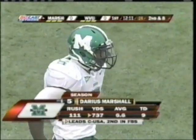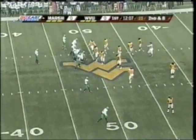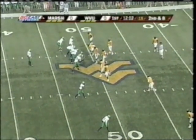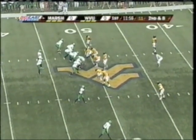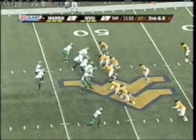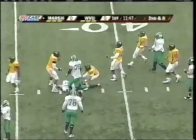Marshall's doing a great job so far mixing up formations. They're spreading out four wide. They're running a little wildcat and just keeping West Virginia off balance right now. Walker and Wilson, the wide receivers, split to the right side of the formation. Marshall, the lone setback, as Anderson drops back into a shotgun formation on 2nd and 7. Lost the ball, scrambling to get it back, and he will.